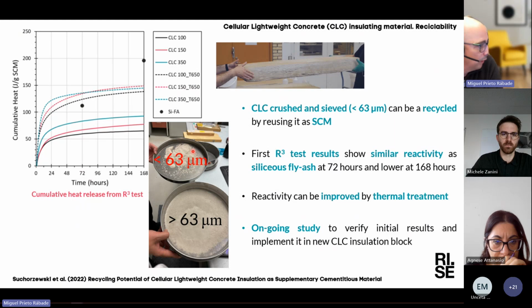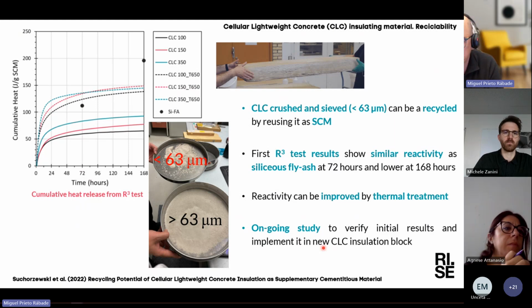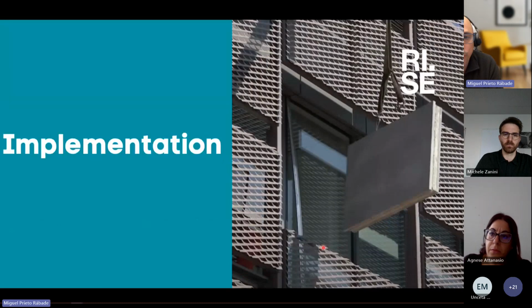We will continue this study to verify the initial results and implement it in new CLC insulation blocks, so that we have a circularity of the material, complete circularity. So then, about implementation in iClimabuild.